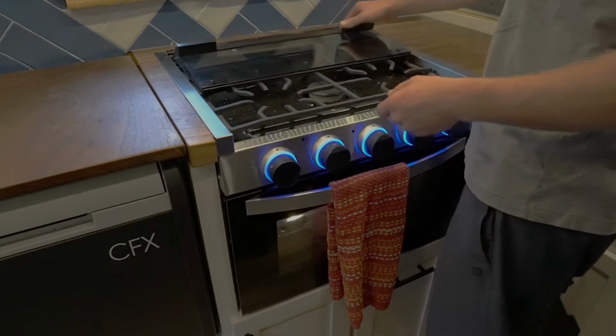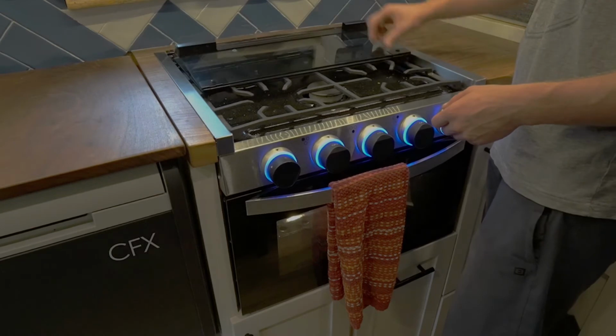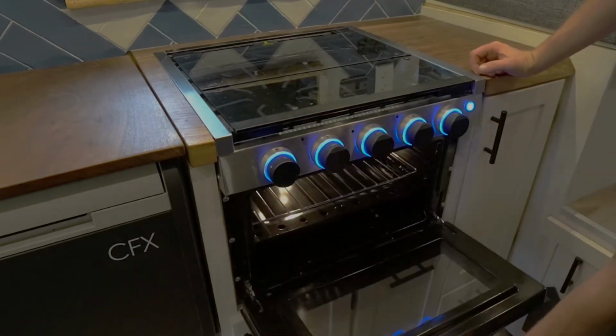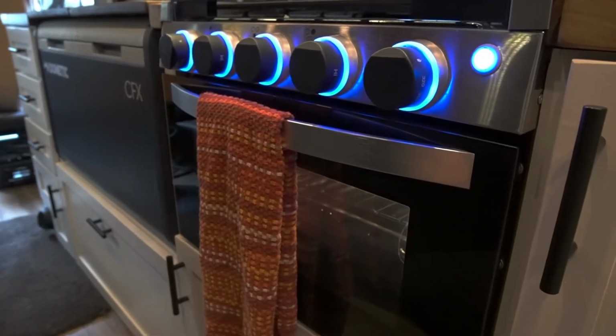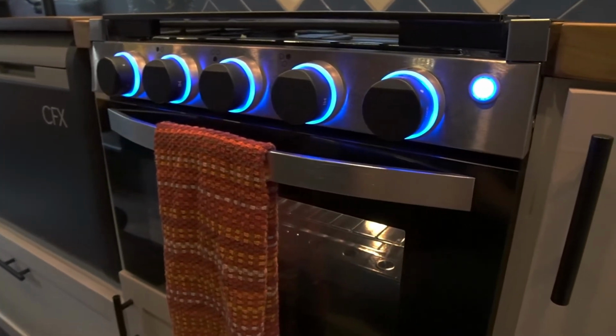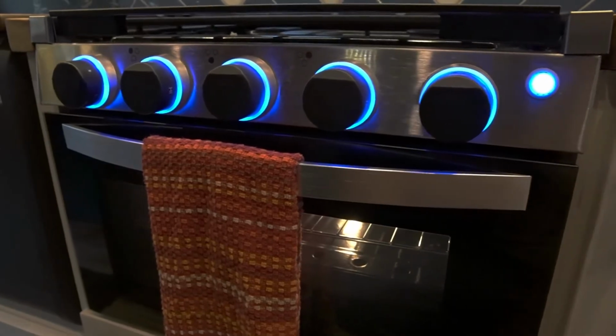Moving to the right of that, you'll see I have a full oven and cooktop. This is a propane powered unit, and I originally was going to go with the Dometic version of this, but I saw this one on Rec Pro's website and I really liked the look of it and the design of it a lot more than Dometic's, and it was actually about $50 cheaper, so I decided to go with this one.